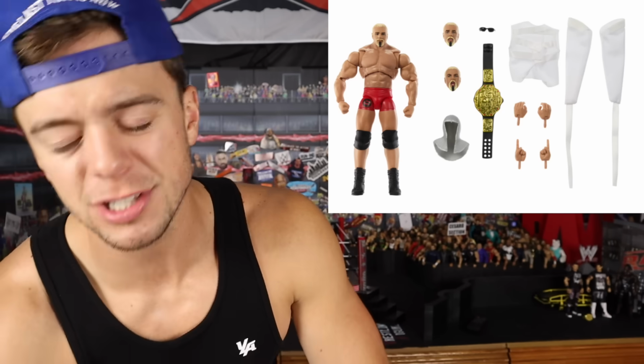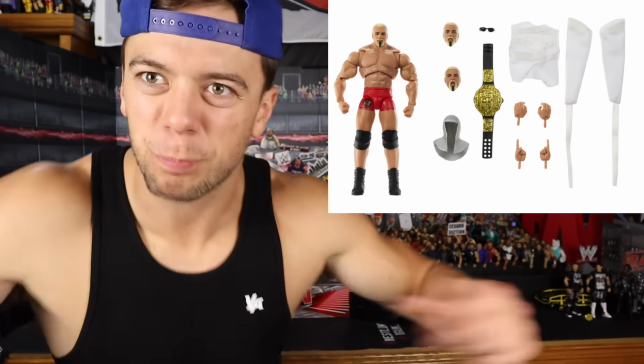So they're going to be making up for the WCW crowdfunded project Ultimate Edition Scott Steiner that we were supposed to receive. That one, in my personal opinion, had a cooler attire. It was a singlet, white star, very cool. But this one's also not bad. He's going to have the red biker shorts, a bunch of different interchangeable head scans, and what appears to be a straitjacket that you could break him out of because he's such an absolute beast.